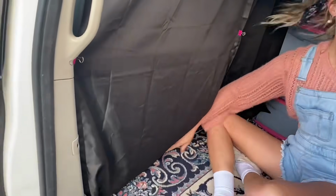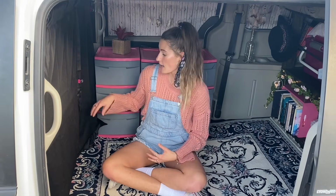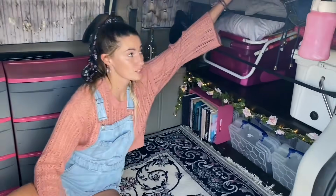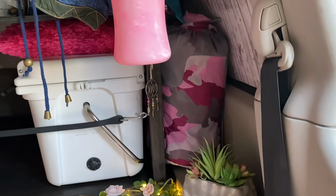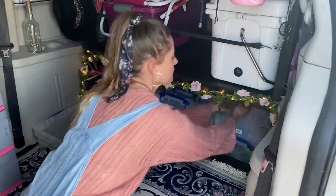So once I'm all set and all of the doors are shut, it's completely blacked out because I do have these, it looks like tinted windows from the outside, but you can't see anything at all from the inside. So I have that, then I feel comfortable. That's when I can go ahead and get my mattress topper down. My sleeping bag is right back here, so it tucks right in there. I do have an extra blanket back here in case I need it.